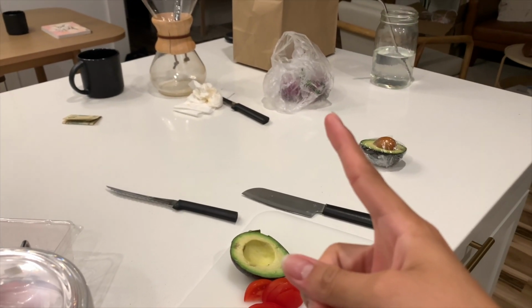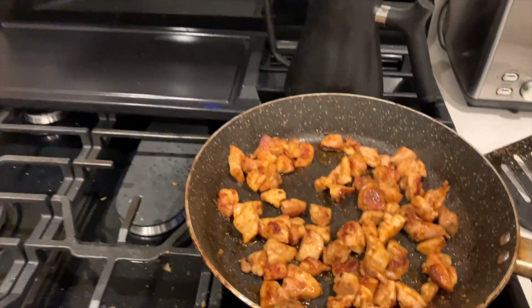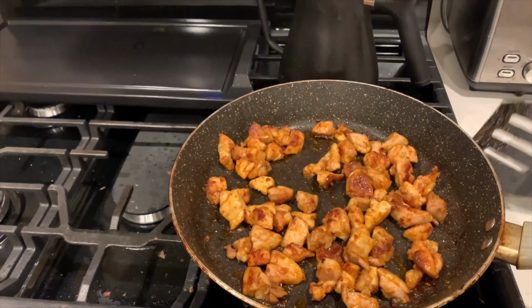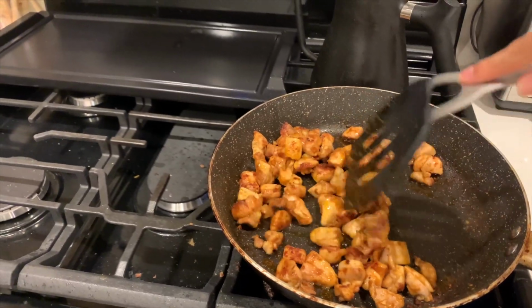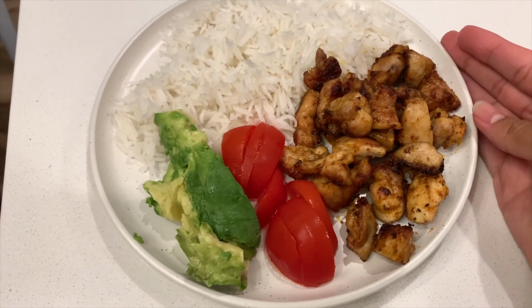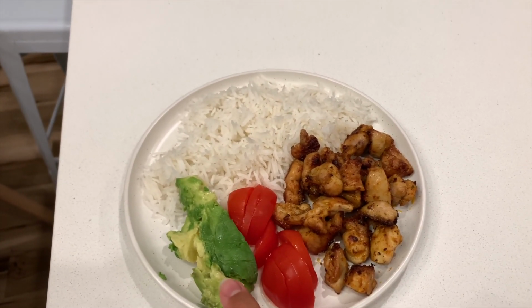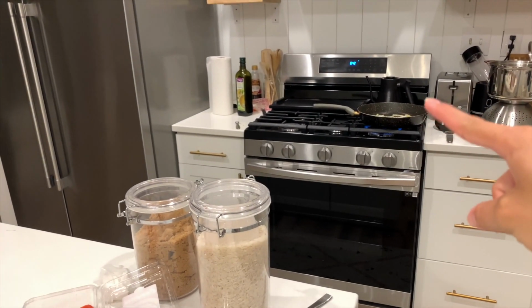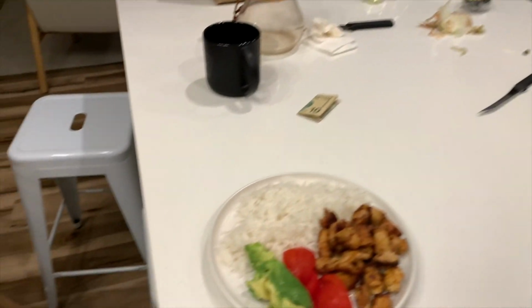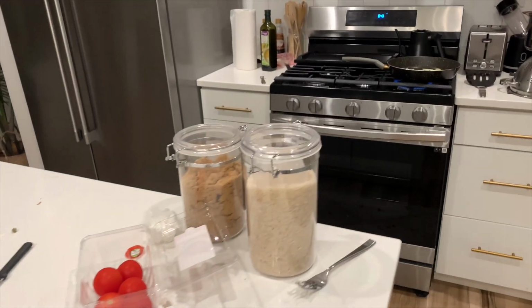And then I have that cut up. I'm still kind of debating if I really want to take the time to make caramelized onions. And here is my chicken, which is also basically almost done. Okay, here is my dinner. Rice, chicken, tomato, half an avocado, and I am actually still working on the caramelized onions, but I'm just gonna go ahead and start eating this while that's being made.